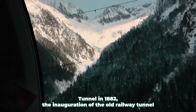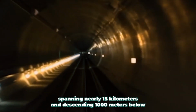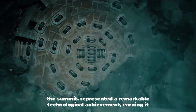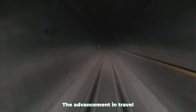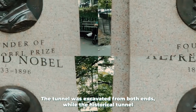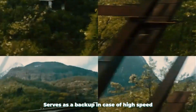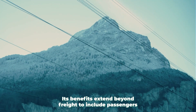In 1882, the inauguration of the old railway tunnel, spanning nearly 15 kilometers and descending 1,000 meters below the summit, represented a remarkable technological achievement, earning it the distinction of being the world's longest tunnel at that time. Employing the revolutionary dynamite patented by Alfred Nobel in 1867, the tunnel was excavated from both ends. While the historical tunnel serves as a backup in case of high-speed line closures due to incidents or repairs, its benefits extend beyond freight to include passengers.